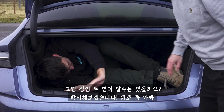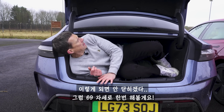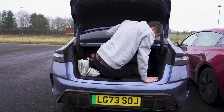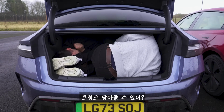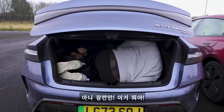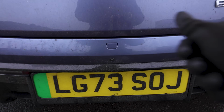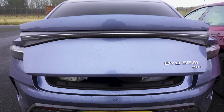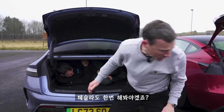Well, let's find out. Move back, move back. Right, so let's see if I can get in. That ain't gonna shut. Let me try a 69er. Is this gonna work? Can we shut that boot? Will this shut? Yeah! It's not very comfy though. There's no room to jiggle about. Open the boot. Sorry, did you get a boot to the head? No, it's fine. Oh, right, let's try the Tesla.